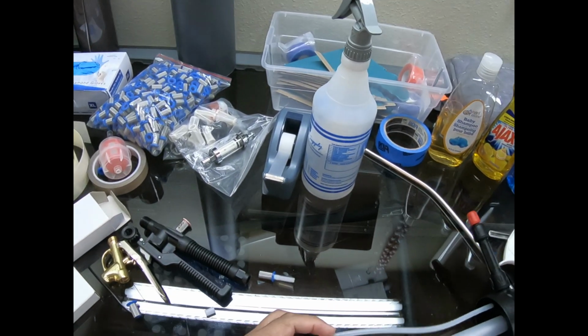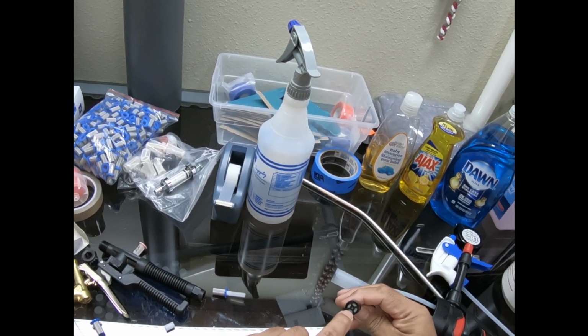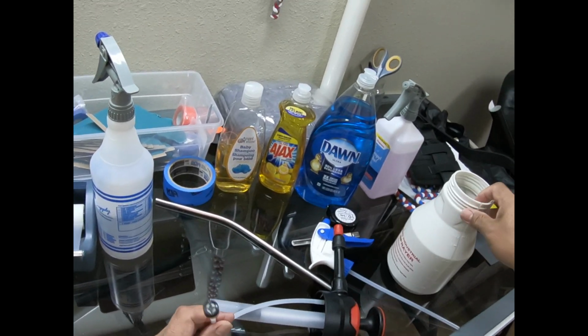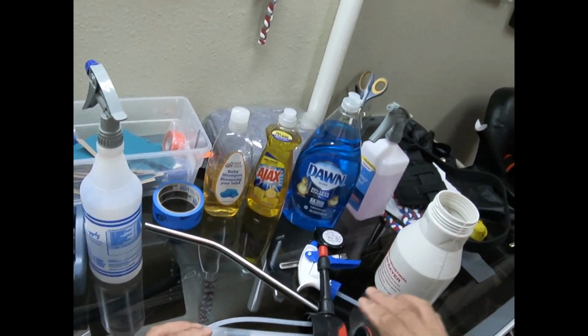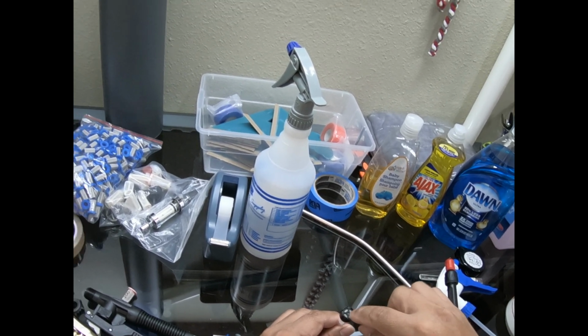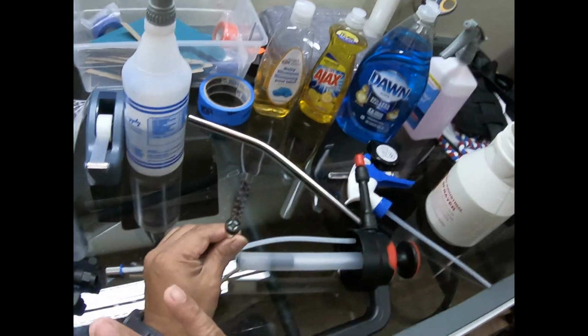But what I'm trying to point out is that this guy right here has a 100 mesh filter in the bottom, which is great. If you buy one of these tanks, my tanks come with that. I don't know about any other tanks. My tanks come with this flexible and this stainless steel 100 mesh. If you're okay with that, I'm okay with that.